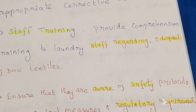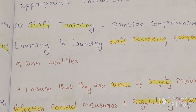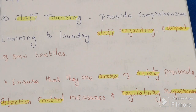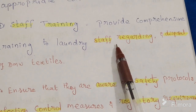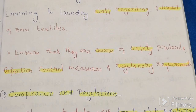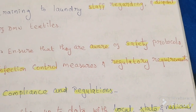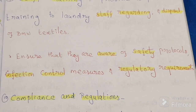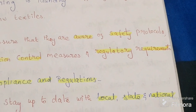Next, staff training. Provide comprehensive training to laundry staff regarding handling and disposal of biomedical waste textiles. Ensure that they are aware of safety protocols, infection control measures and regulatory requirements.